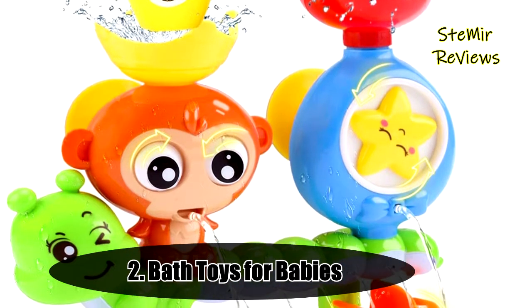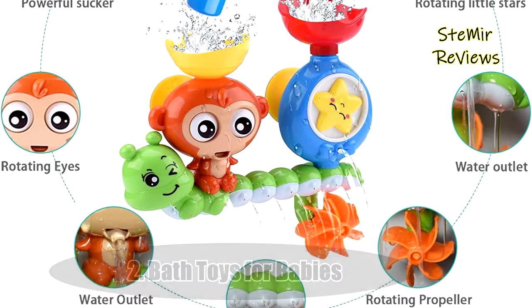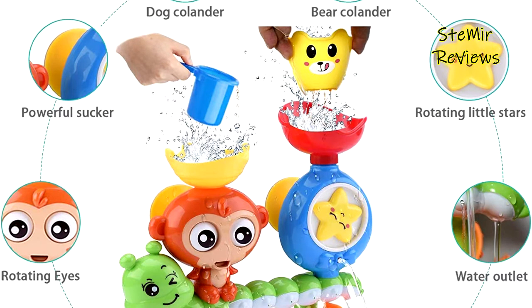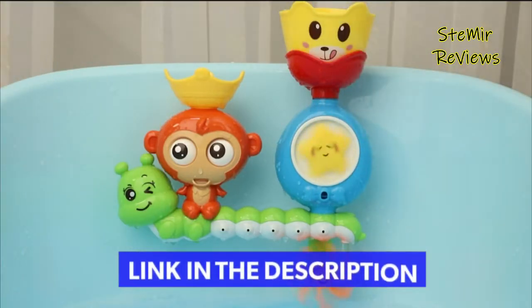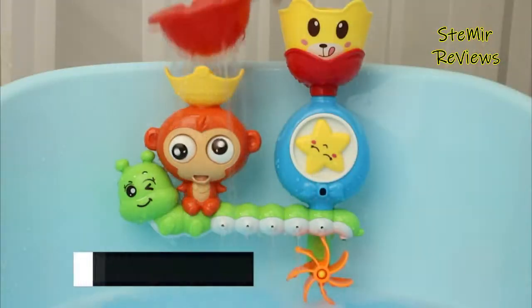Number 2 in our top is from the Dowellin brand. The bath toy for toddlers is a waterfall station toy with rotating eyes, pipe outlet, rotary gear, and rotating propeller functions. Fill, flow, and spin. Kids can play by themselves when taking a bath.